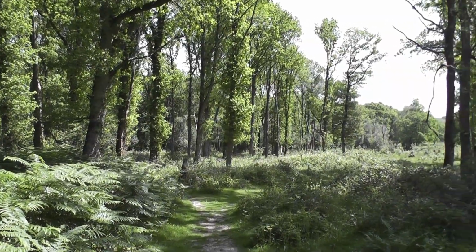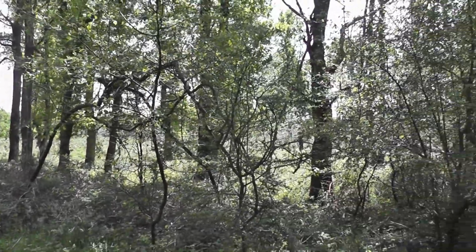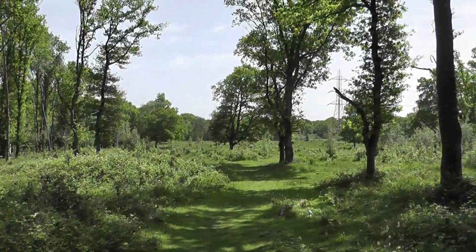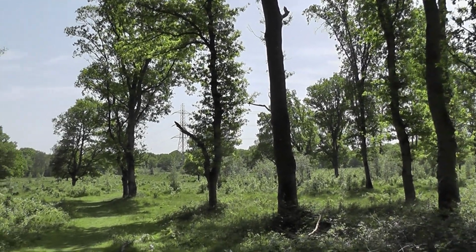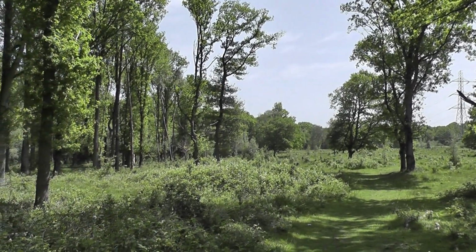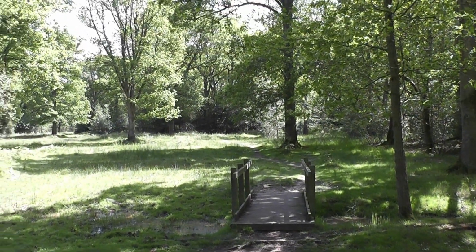This is the Hampshire and Isle of Wight Wildlife Trust managed Bartley Heath. There's some pylons over there on your right, so apparently we follow those roughly east. Crossing over the footbridge referred to in the text.